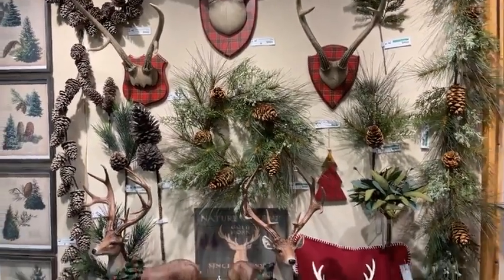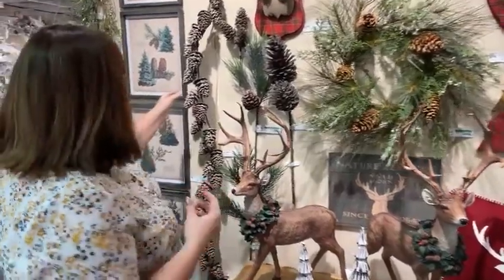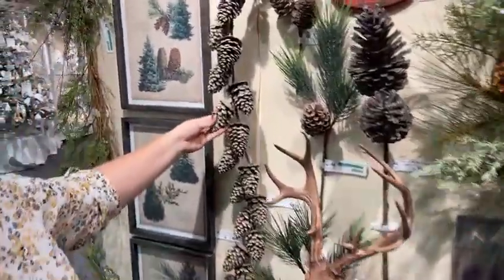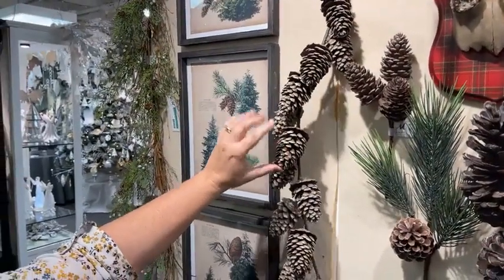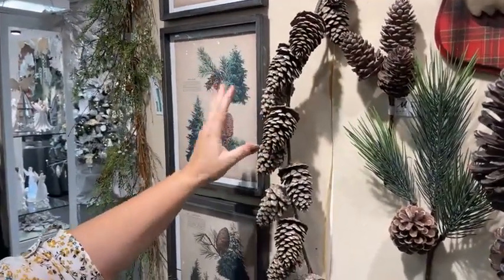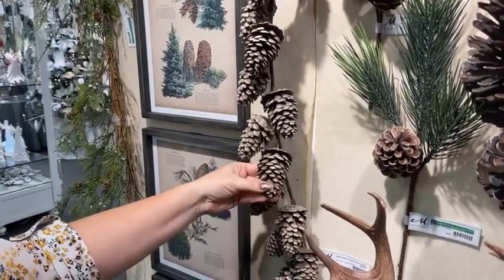It's about the stag. It's the center of the collection. I do want to point out that we do have this kind of a burnished pine cone. It's got a little bit of coloring on the end, just a little bit lighter color. So we have some pine cones that are flocked. We have some that are solid brown. But in this collection, it's just a little bit different color.